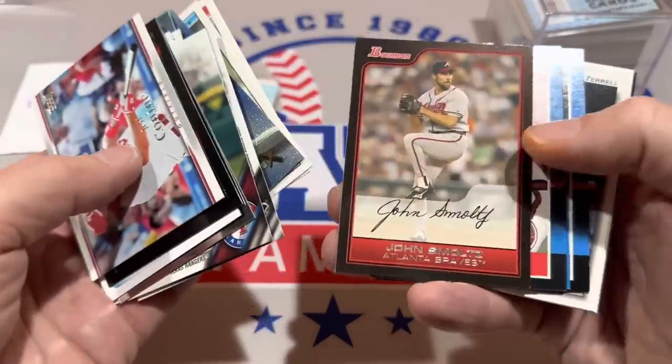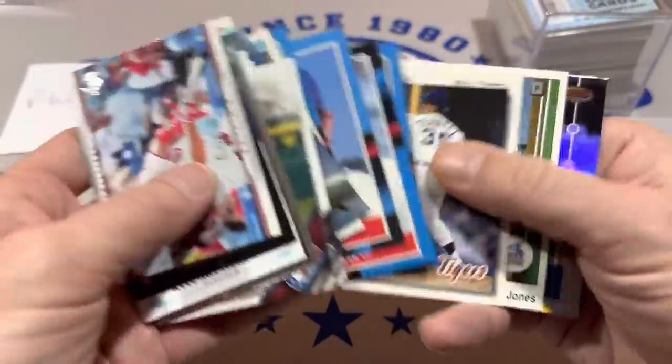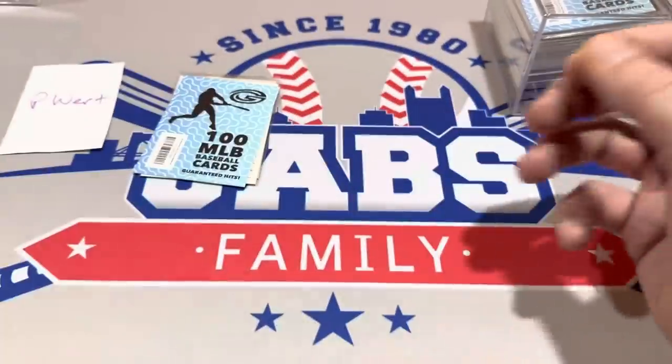And our good old junk wax, John Smoltz is in there. He's a Hall of Famer. There's the 88 Donruss. And we wrap things up with an A-Rod, Bowman's Best in this one. Let's check out the autographs.